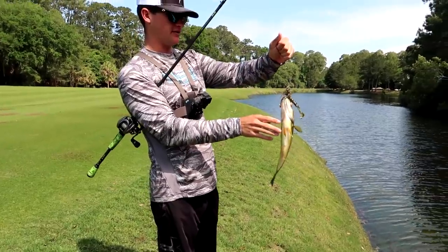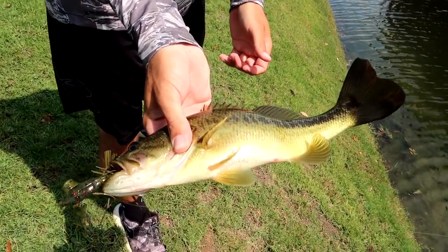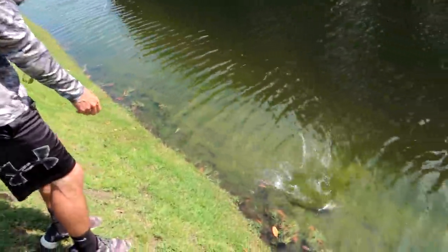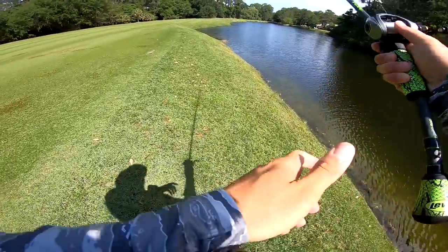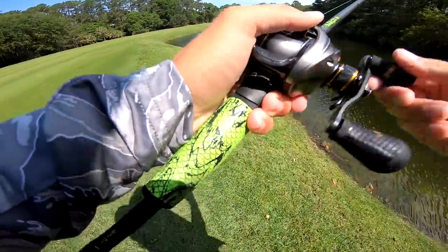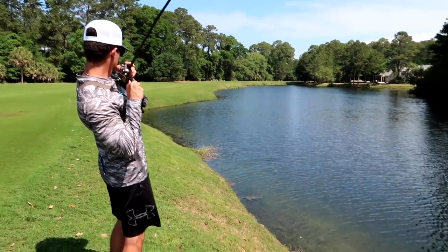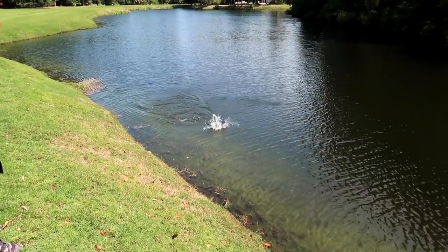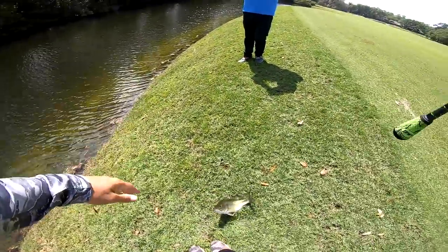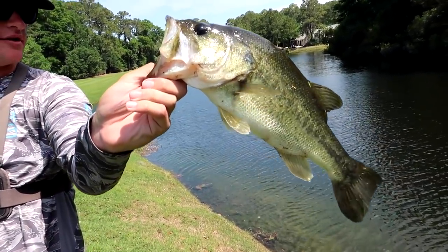That is, look at the colors on that fish though. Yeah, he's small, but like, look at the golden. That is a golden bass. It's awesome. Thank you, bud. Oh my God. That's a good one. That's a knot, dude. That's a freaking chunk. Look at that one.